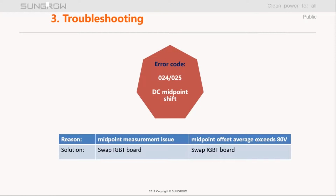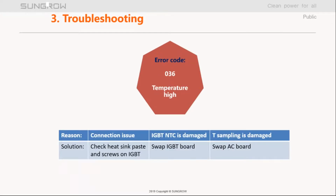025 means there is a DC midpoint shift. Usually in an inverter, there's a bus capacitance which makes the voltage across your IGBTs half and half. If this point shifts towards positive or negative, the inverter IGBTs cannot function in that manner. So in a Sungrow inverter it will give an alarm 024, 025. Mostly, if there is any issue with the IGBTs as well, in that case also it can give 024, 025.